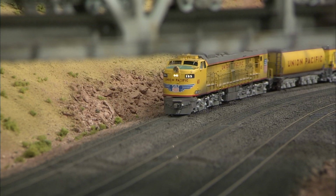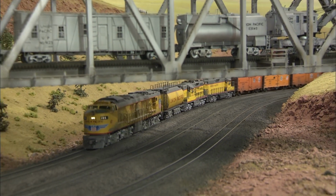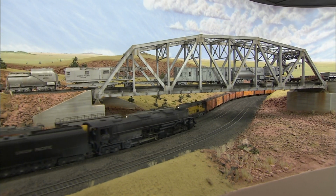It took some experimentation. We found that the homosote and plywood kept moving all of the time. And in order to run the long passenger trains and the big steam engines we run on this layout, everything had to be absolutely stable.